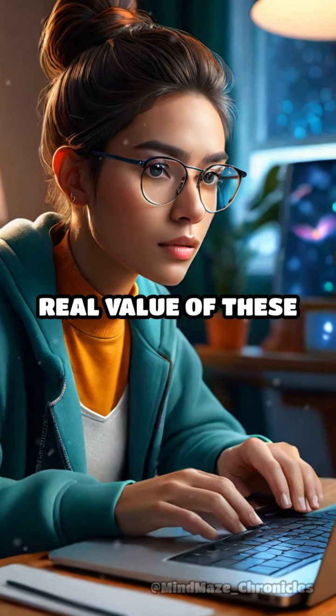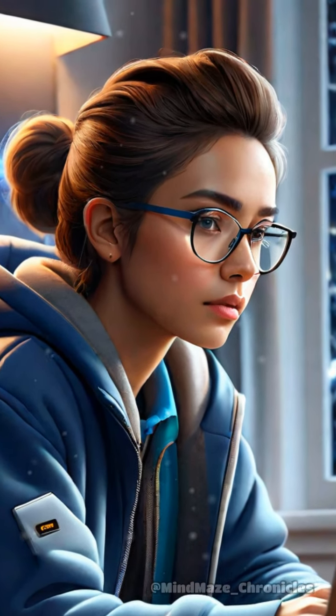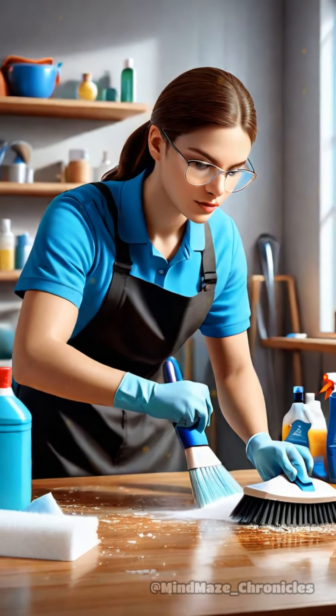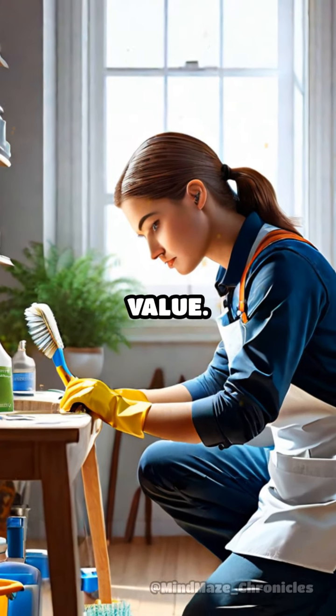Next, research the real value of these items using eBay sold listings or price comparison websites. Knowing the market price helps you buy low and sell high. Clean and, if necessary, restore the items to increase their value.